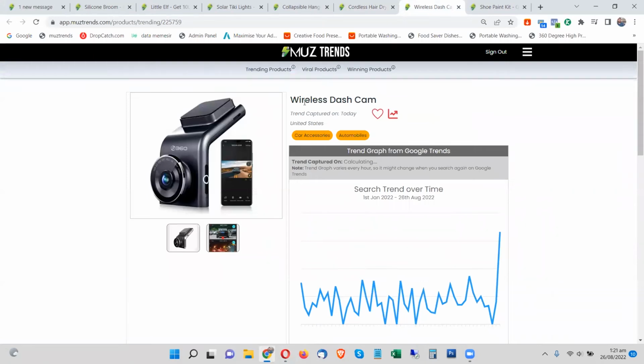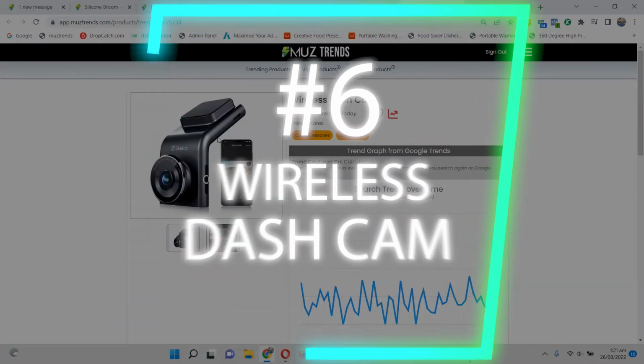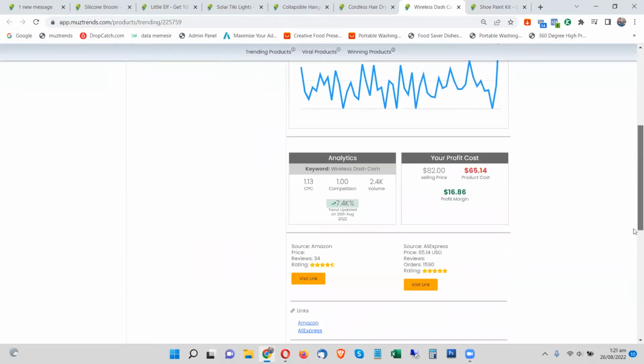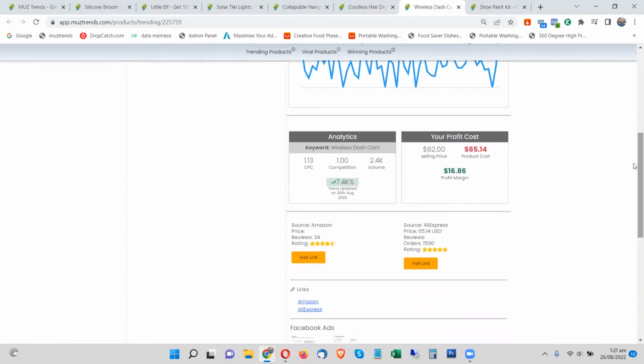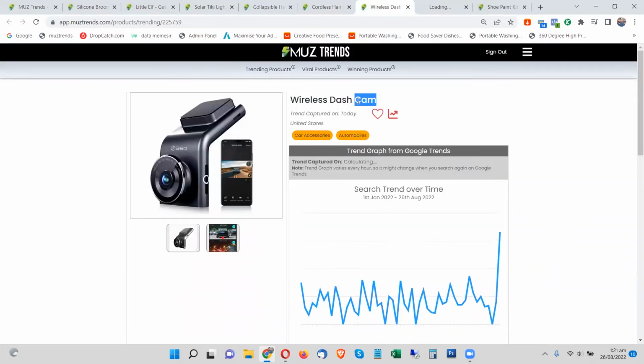The next product is wireless dash cam. You just stick it in your vehicle. It is kind of portable. No wiring required, no hassle. Just stick it on the inside of your windshield, and conveniently link it with your smartphone. It has general search volume of 2400 searches per month from the United States.